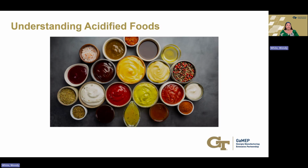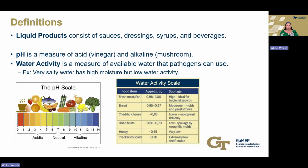So let's talk about acidified foods. Now, a couple quick definitions. I'm going to be referring to food products as liquid products in this webinar. And what I mean by liquid products is things like sauces, dressings, and different kinds of beverages. The other term we're going to be talking about quite a lot is pH. That's a measure of acidity, like vinegar, and also alkaline foods like mushrooms. And you can see right here, I have a pH scale so you can see where different foods fall in that scale. The other attribute that I'm going to be talking about is water activity.